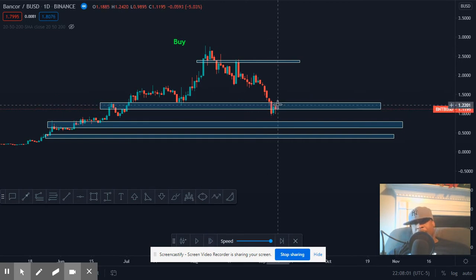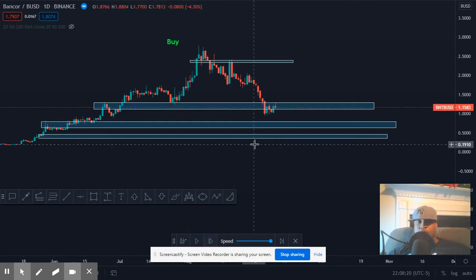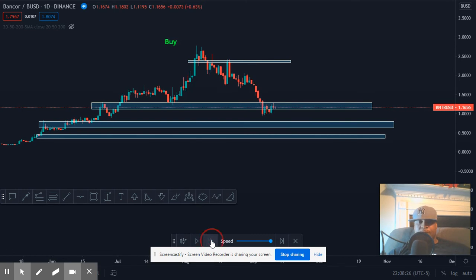We got a pullback. Pullback where? Look, see this area? This was support and it broke. We came back up and the candle tested it. That is now resistance. So we'll see how that candle works. Still got what? Pressure. This is resistance. Price is having a hard time breaking.